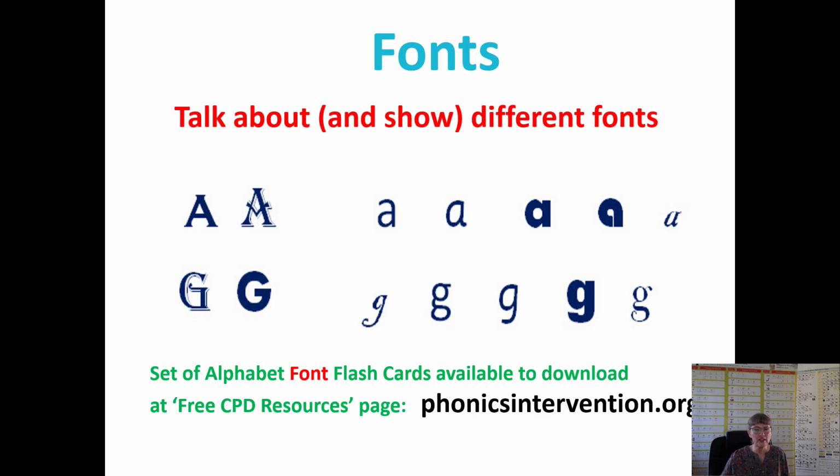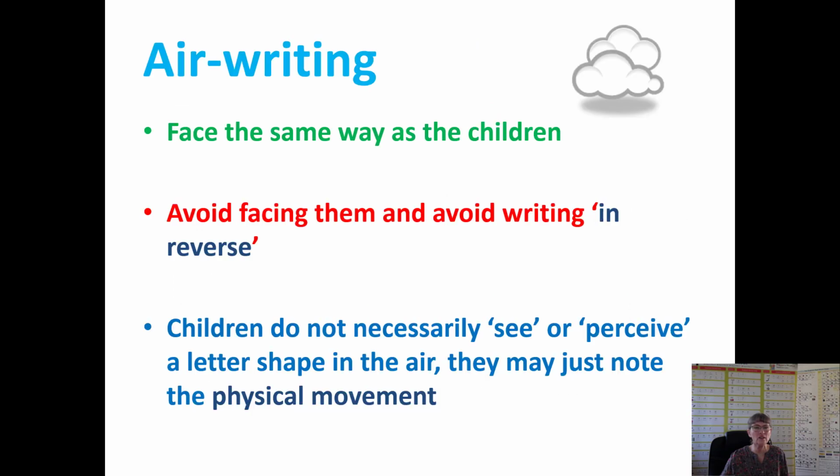So I've got a nice free game if you go to phonicsintervention.org where there's directions for using to focus on different fonts. Air writing is a nice way to engage a lot of children at the same time, but when you model air writing, don't face the children, face the same way as the children, and don't write in reverse, because children are more likely to see an action than they are a letter shape in the air.